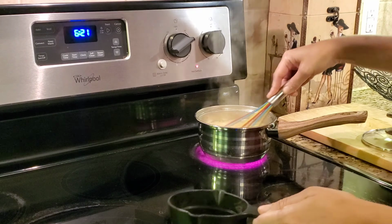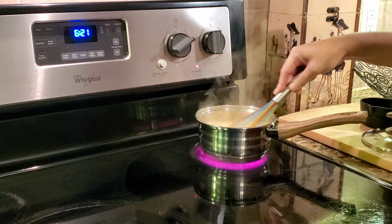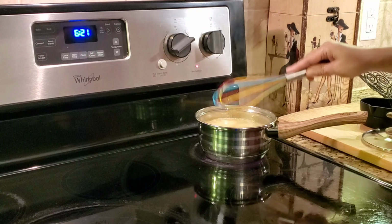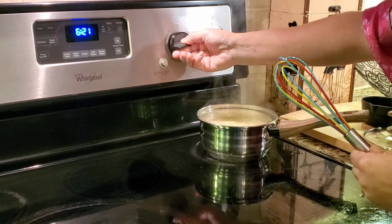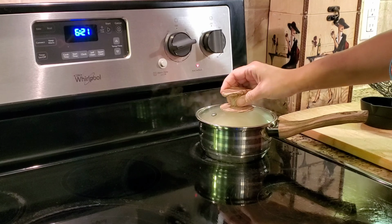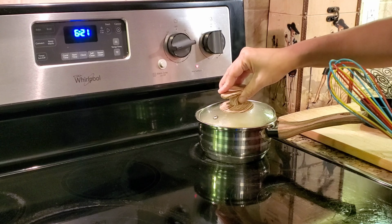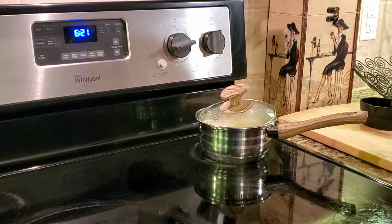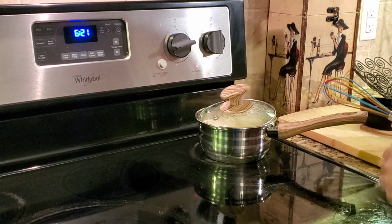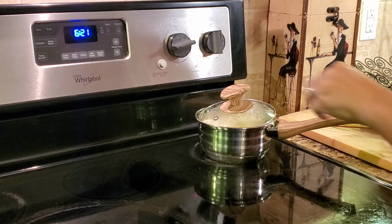Now you're going to whisk those in there. Make sure they're whisked in all good. And all you're going to do is turn your heat down to medium low. I never cover the top completely because somehow it bubbles up, even though I have a little hole in here. So I'm just going to leave a little air, so when it does bubble up, it won't overflow. And you're going to let this cook, stirring occasionally, for about 20 to 25 minutes.